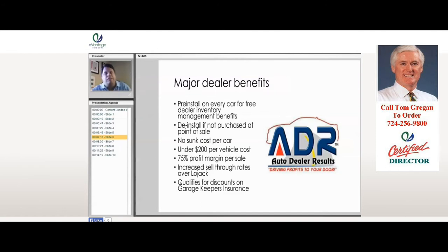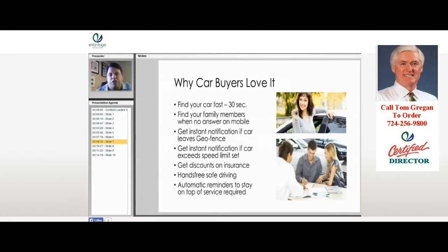Well, by pre-installing this device on every vehicle in your dealership, you can also qualify for discounts on your garage keeper's insurance. So why will car buyers love this solution over the other things that you may have used in the past? Well, the first reason is they can find their own car fast. All they have to do is open up a web browser, type in their code, and they can find their vehicle in 30 seconds or less.